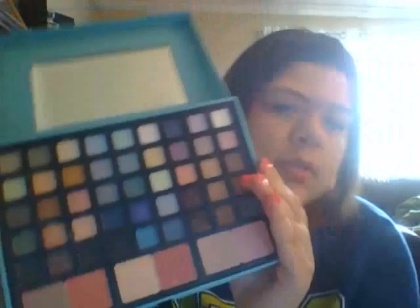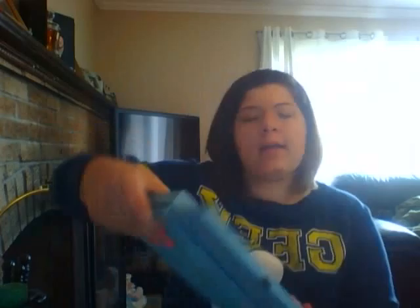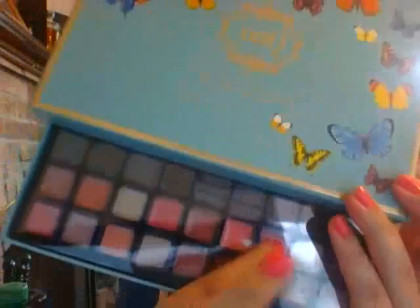And then on the bottom, it's got cream eyeliners on the top, and it's got lipsticks on the bottom. So these are the lipsticks. Those are the cream eyeliners. As you can see, I've never used it because I don't like using the lipsticks in there, and I'm not a huge fan of cream liners. I've had this for a while. I should probably give it a try.